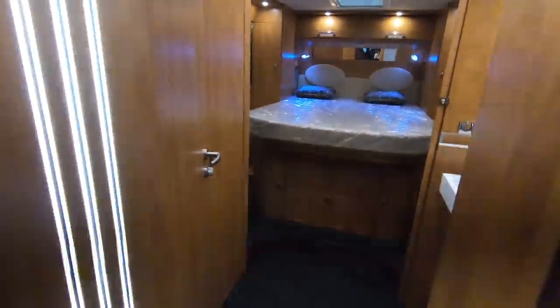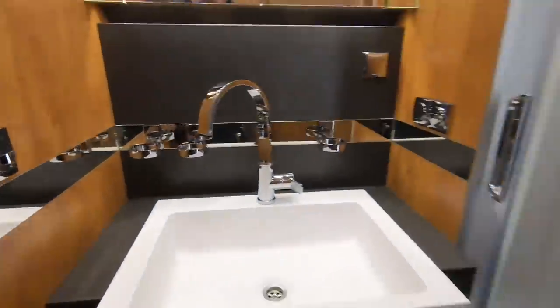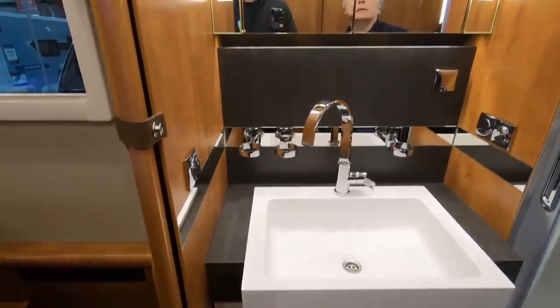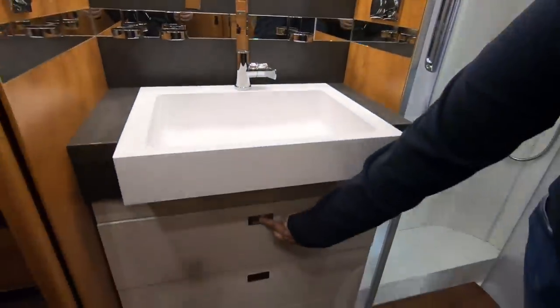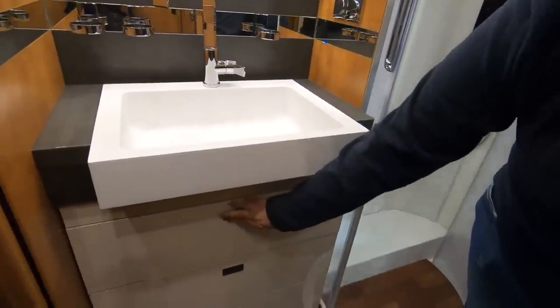Oh, look, we were in the bedroom. Everyone suddenly disappeared for a while. Yeah. It is a really nice big bathroom and bedroom. Yeah, and there's a massive sink there. It's a really nice sink. Little drawers underneath. Yeah, there we are. Lots of mirrors. Yeah, the shower to the right, and you've got big lockers underneath it as well, massive big drawers.